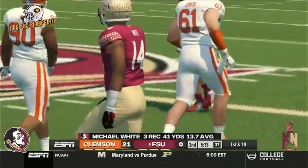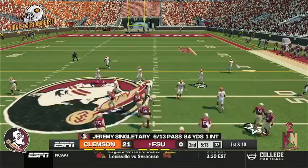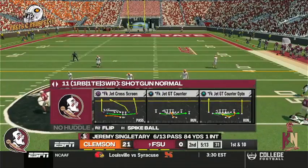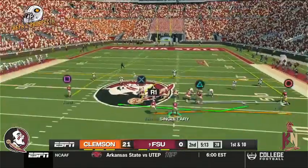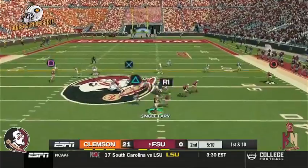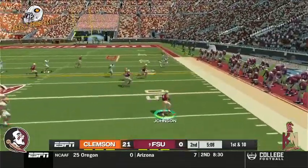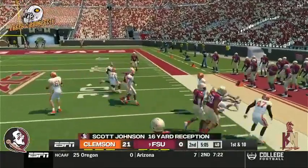Golly, I hate it. Come on, baby. Hey, what you got? Hold it back. They'll line up with 5 wide receivers. Harris was the intended target. They're going to be forced to punt it away here. Great hold by the defense. They were expecting the pass play, and they defended it very well.